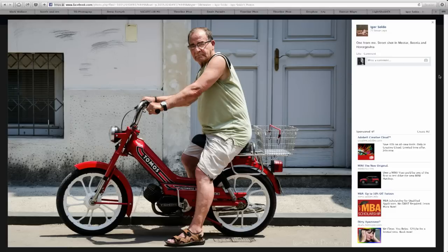Technically, it's a great shot. It's got great exposure, the light is just fine, the colors are great, it's sharp, it's in focus, all of those things. But from a storytelling perspective, I don't really have much of a reason to look at this photo other than there's a guy on a moped.